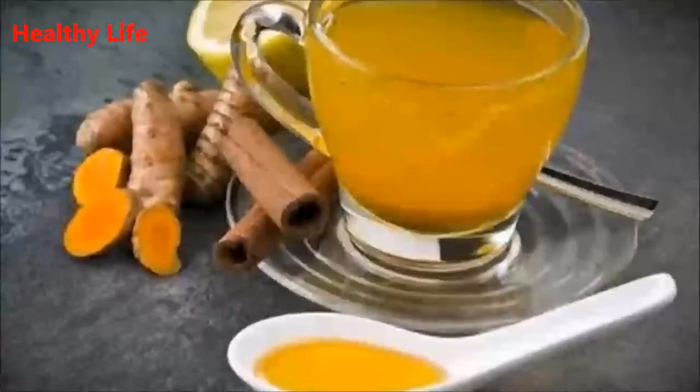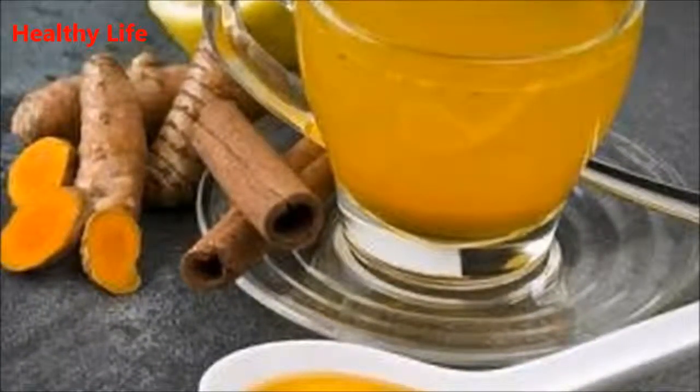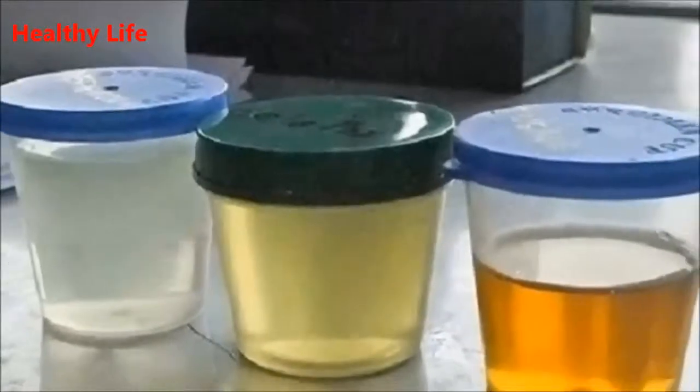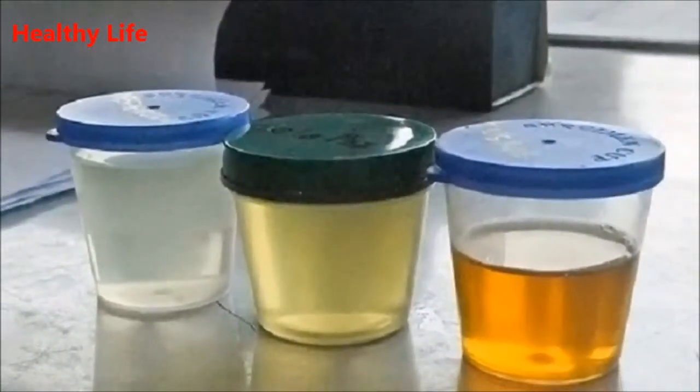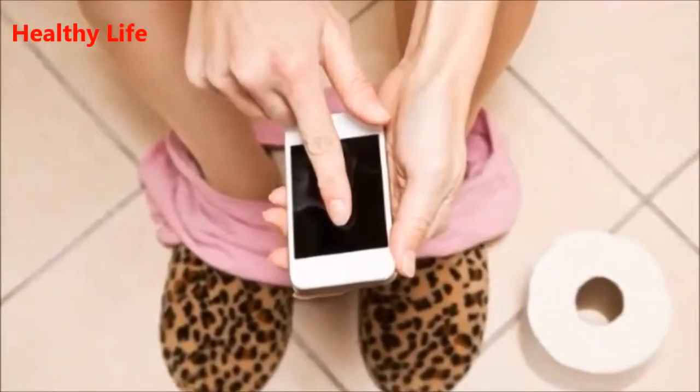Note, any of these natural juices can help relieve the symptoms of mild urinary tract infections. Even though they are completely natural and effective, to avoid any side effects it is recommended to opt for one remedy and not to mix them.